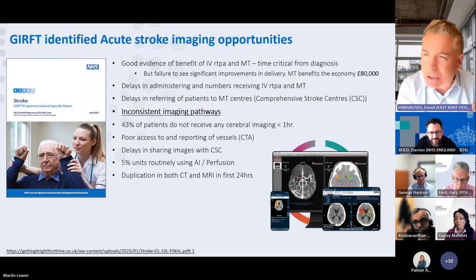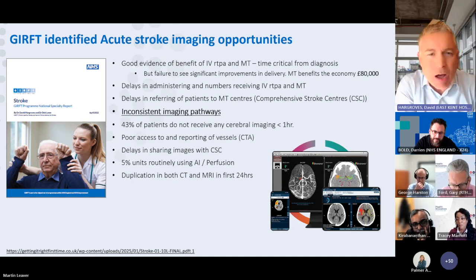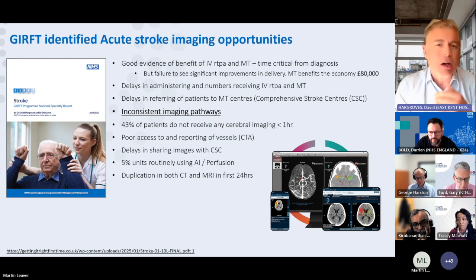But one of the key factors was collaboration, relationships and leadership as part of the stroke pathway. Access to imaging was the other thing that we found was very, very poor. And we've heard those statistics of only 1 in 20 patients having any access to AI, but there was a problem in delay in getting the right scans quickly enough.